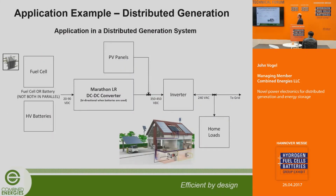An application here would be, near and dear to our hearts, distributed generation. You look, you see we have everything here. We have a fuel cell, we have batteries and photovoltaic panels. The DC to DC converter, while it could be close coupled with the inverter stage in one unit, would act to interface with the fuel cell and the high voltage batteries. It would be bidirectional when you're charging the batteries, bringing everything up to a high voltage bus that could be integrated with the photovoltaic panels and go into the inverter.